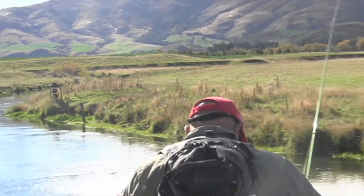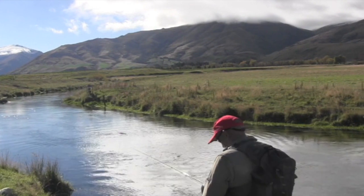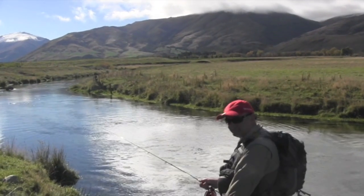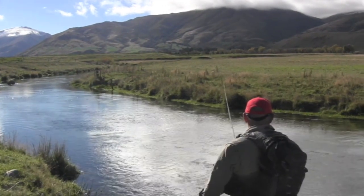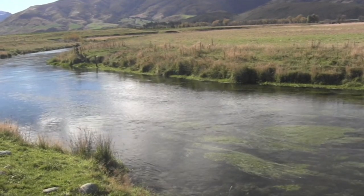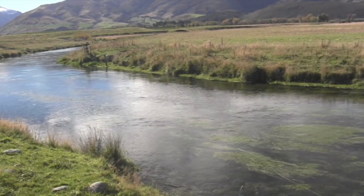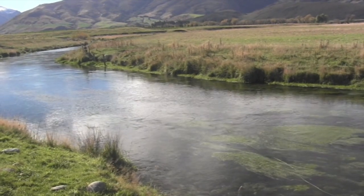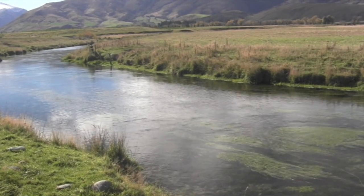Yes! That was almost on the fly, mate. It's only a fish. It's only a fish. That's it. That's the one. Needs that one cast right in that slot.